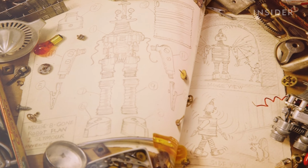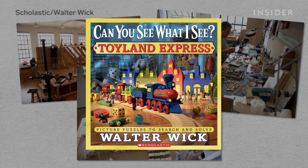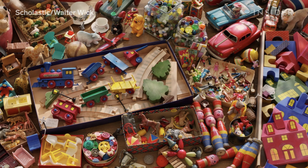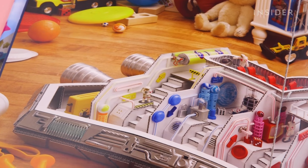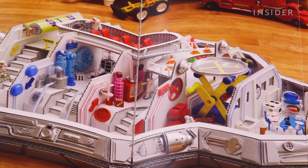In order to make these scenes a reality, Walter works with assistants, fabricators, and model makers. For Can You See What I See Toyland Express, Walter's team built a toy train from scratch because they needed to show it being assembled throughout the story. Each photo can take anywhere from a couple days to several weeks to create. The attention to detail is part of what makes these photos so compelling.